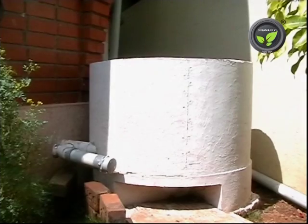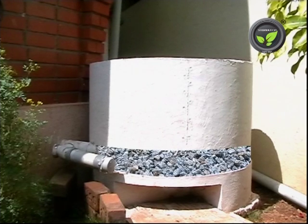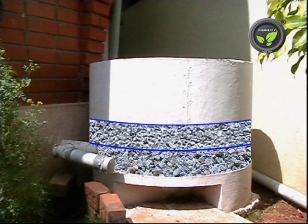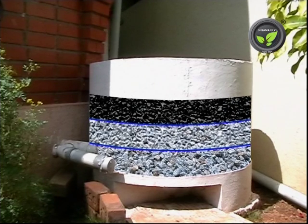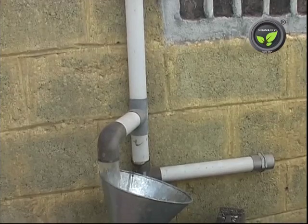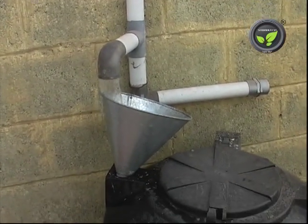At the bottom of this filter, granite jelly of big size is put to a height of 3 inches. Then a layer of HDPE net. Above that is a small jelly layer of 3 inches height. One more layer of HDPE net. Put a wood charcoal layer of 3 inches on it. Again, a layer of HDPE net. Put a layer of clean thick sand at 3 inches height. One more layer of HDPE net at the top. This is sufficient for effective filtering of roof water.